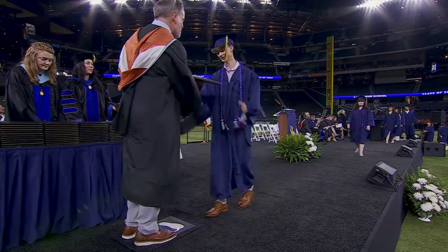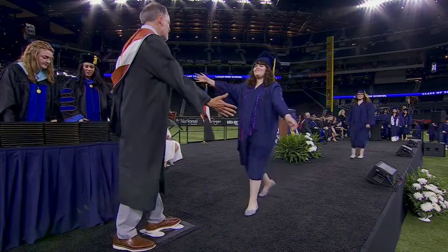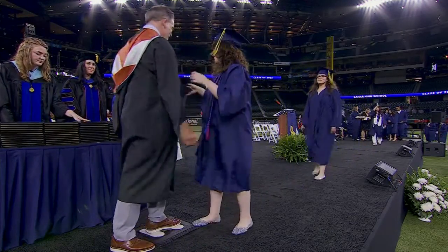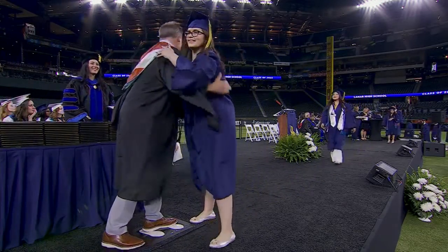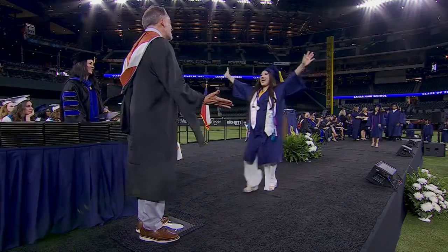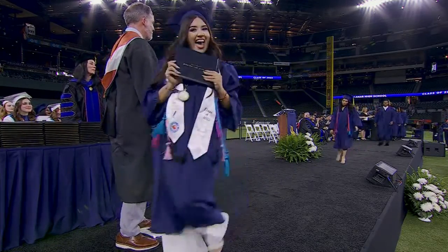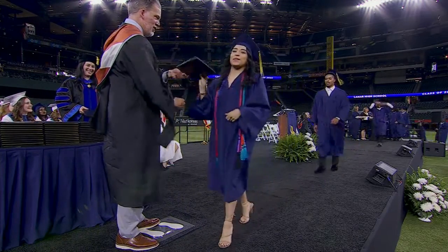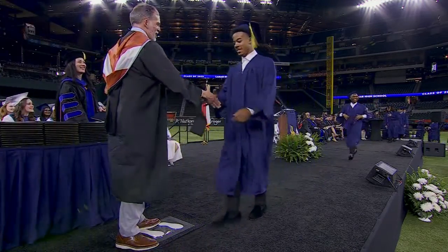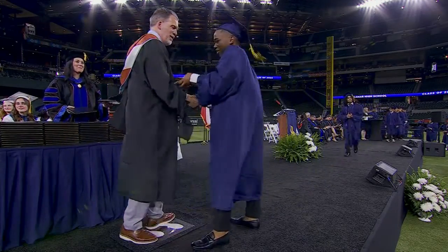Victoria Megan Crow. Genesis Paulina Cruz. Nyla Cruz. Lionel Cunningham Jr. Robert Lee Darden III. Zane Ethan Davis. Alexis De La Rosa.